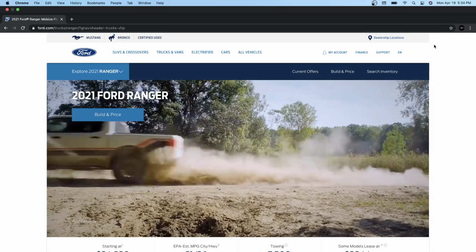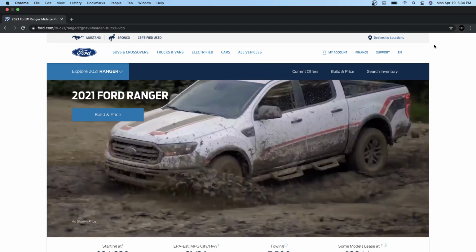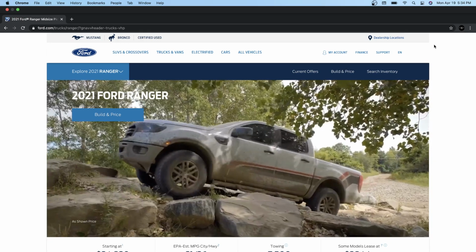Hello everyone, today we're going to talk about the 2021 Ford Ranger. We're adding every option available by the manufacturer to find out if it's worth it.